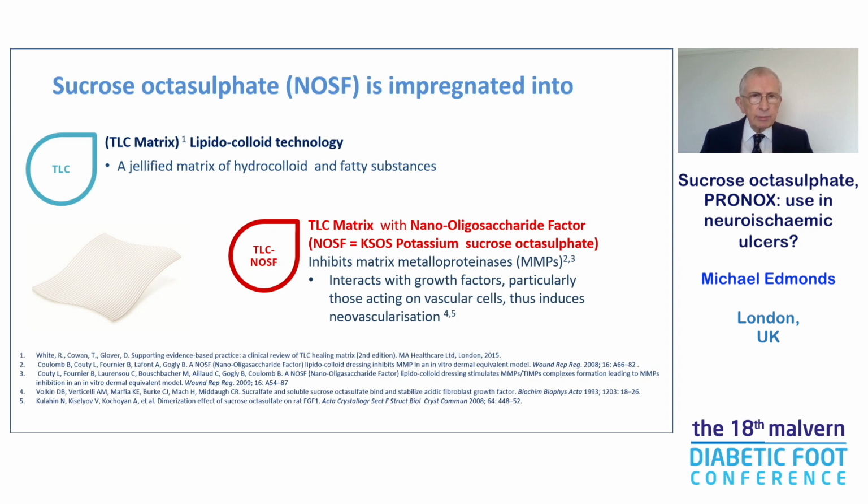In detail, sucrose octasulphate is actually impregnated into a TLC matrix, the TLC standing for lipido-colloid technology, which is a jellified matrix of hydrocolloid and fatty substances. So sucrose octasulphate plus the matrix equals TLC NOSF, and TLC matrix with NOSF is the final dressing. Strictly, NOSF is the potassium salt of sucrose octasulphate.